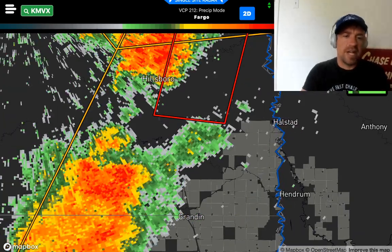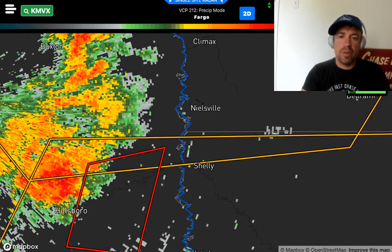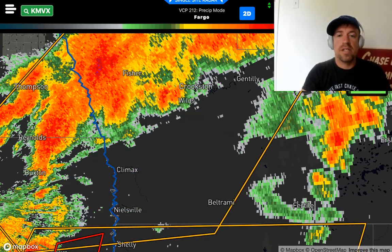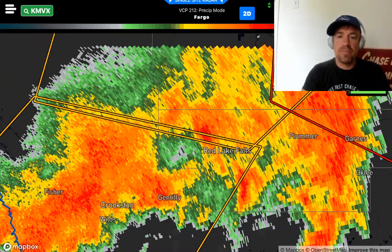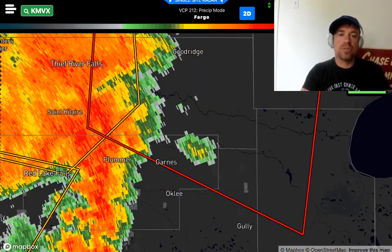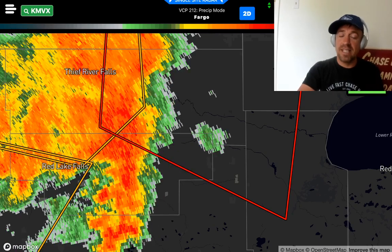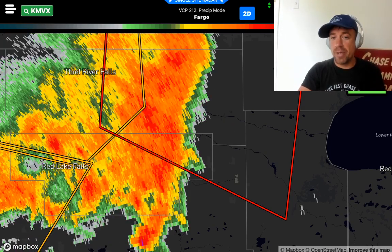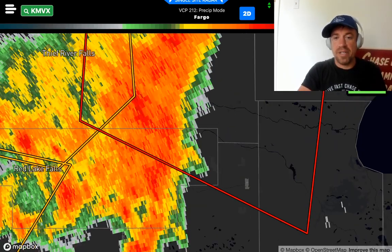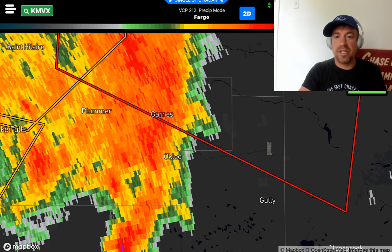Thief River Falls, you had that QLCS circulation move through. Thankfully, it looks like it weakened a little bit on approach to town, but doesn't mean it's not a damaging storm that moved through earlier. Even if there's not a tornado threat, when you get these embedded mesocyclones within a fast-moving line like this, they can create tornado-equivalent winds that can still be deadly. And look at those little appendages sticking out ahead of that line. That's where you can kind of see the inflow or where those embedded circulations are developing.